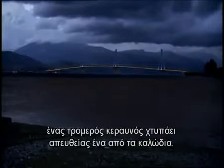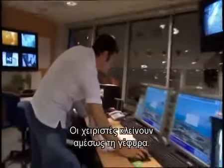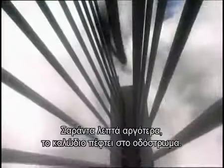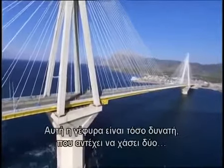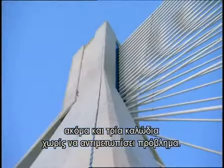a massive bolt scores a direct hit to one of the cables. Operators immediately close the bridge. 40 minutes later, the cable falls to the deck. It has been burned clear through. Losing one cable is not dangerous. This bridge is built so mightily, it can handle losing 2, even 3 cables without a problem.